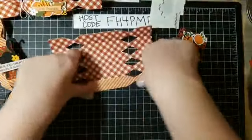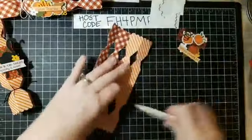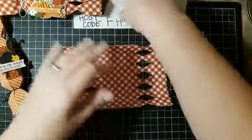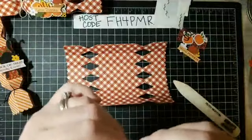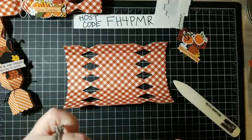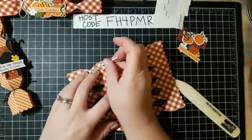Okay. And is there one more? One more. All right, and also in your kit, you're going to find these adhesive strips here. So I'm going to take one of these and I'm going to put it on the inside edge of here.